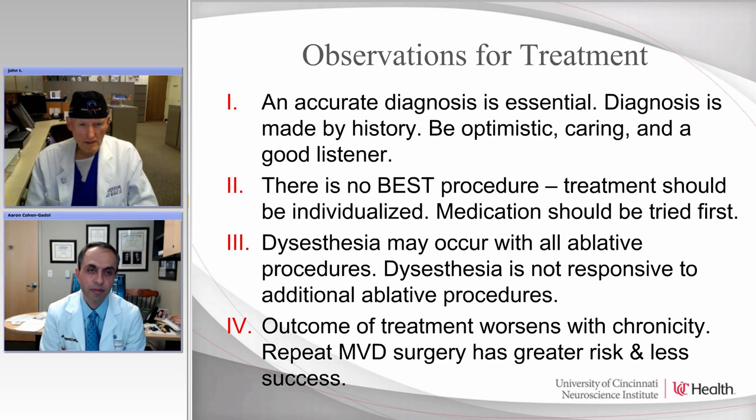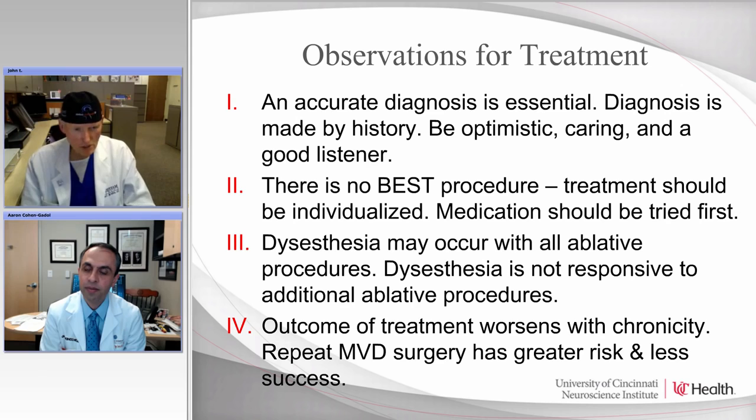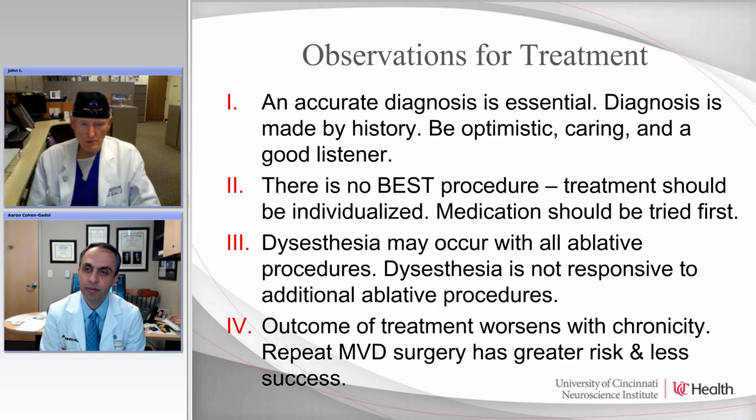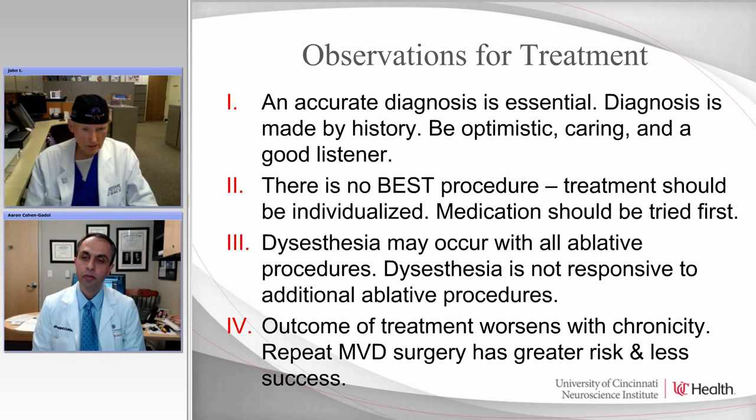And it's essential to know, I think, that the outcome of treatment worsens with chronicity. The longer a patient suffers, the longer they take medication, the more likely they are to have a less effective result. And in my experience, some may disagree with this, but repeat MVD surgery certainly has a higher risk and less opportunity for success. So that's one of the reasons percutaneous procedures are important to have as a part of your curriculum and in your program.